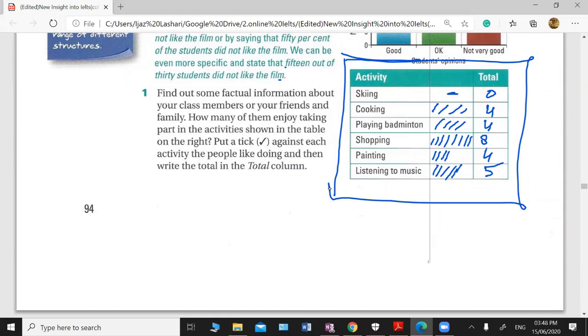Okay. So mainly, would anybody like to give this information in one, two, or three sentences? What is this table about, and what does the information tell us? For example, this table is about different activities. Yes, Mariam, you can explain.